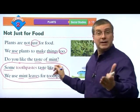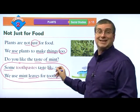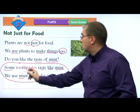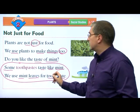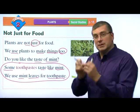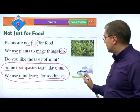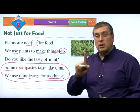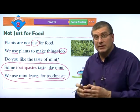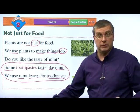Do you like the taste of mint? Some toothpastes taste like mint. We use mint leaves for toothpaste. So we use the leaves of mint and we put them into toothpaste. So it's one example of how we use plants not just for food, but for other things too.